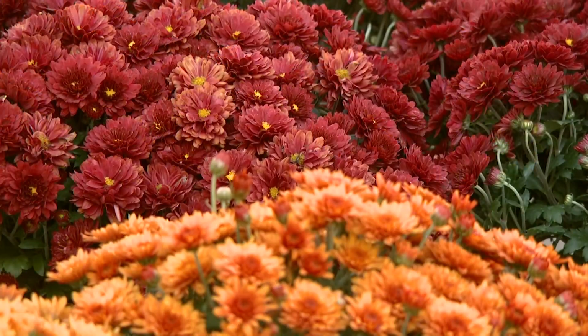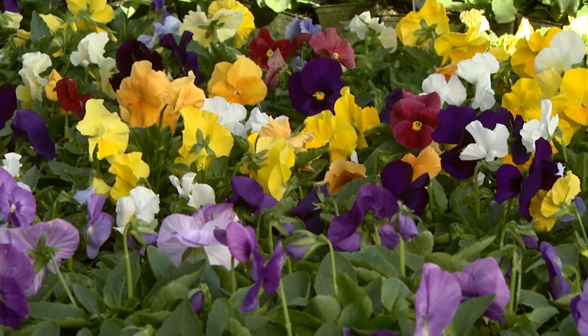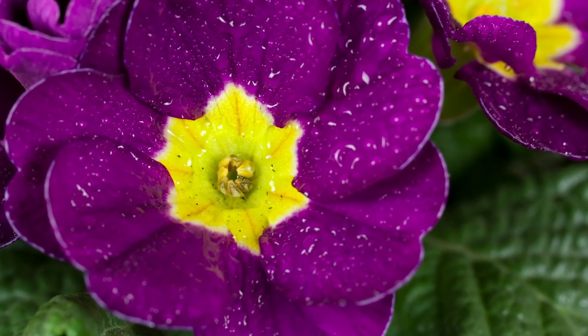So with these few examples, along with the many fall seasonal color plants, such as garden mums, ornamental kale, pansies, and primrose, you can see a lot of fall color in our desert communities.